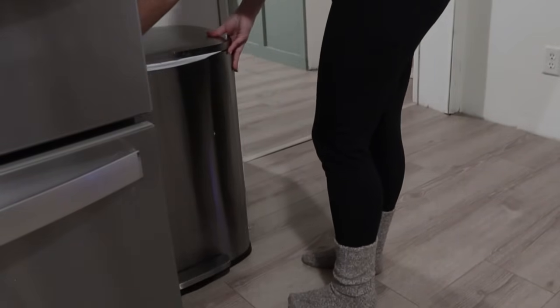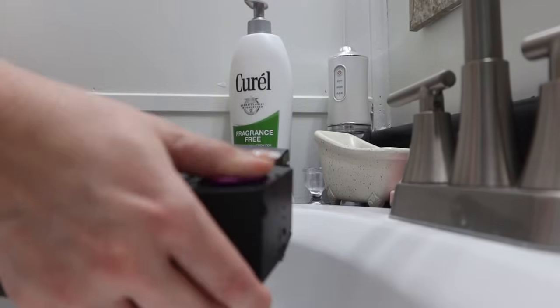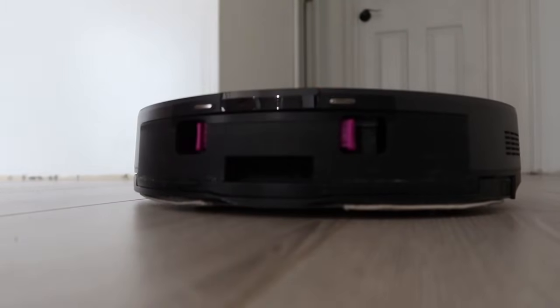So once I've got the floor picked up, I'll go ahead and run the robot vacuum. I've been using the Eureka E10S vacuum mop combo for a couple of weeks now as part of my nightly cleaning routine. And I just love waking up to spotless floors first thing in the morning.